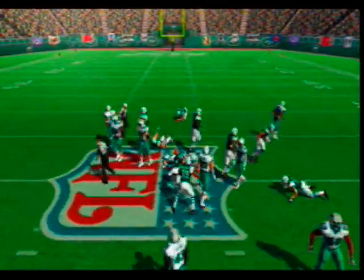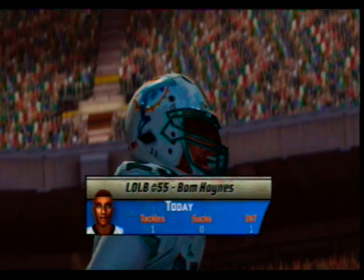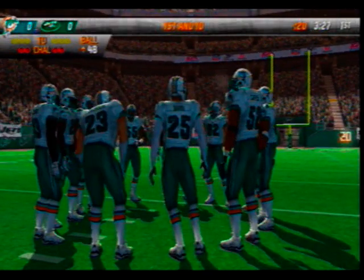Under pressure with the pass. Picked off. It's intercepted. And he forced that interception. Yeah, and the key to that play was the pressure on the quarterback. They were in his face. And it caused the throw into the middle of the defensive zone for an interception.